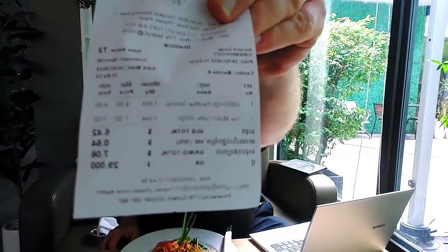So the bill so far for pad thai and a hot cafe latte came to a whopping $7.06. So pretty affordable. That's my lunch budget. So I'm gonna scram this down, do a couple of hours work, and then head back to the condo.